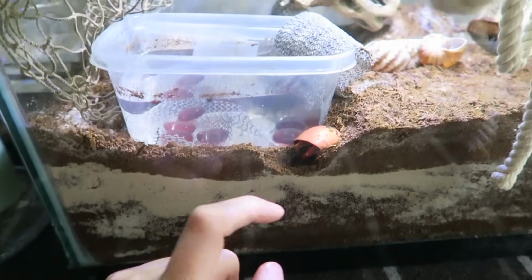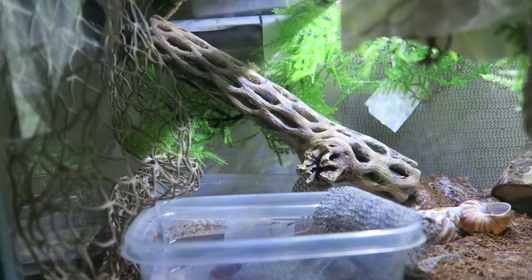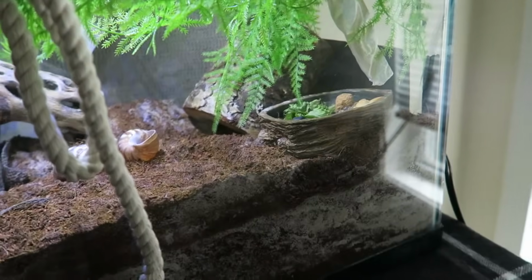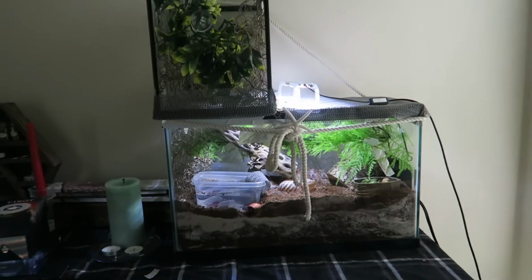We got a little guy right here. I'm gonna order some more shelves, so don't be alarmed. There's gonna be a lot more shelves in there. And then we have the wood right there, which goes up to the second level. It actually starts right at that second level right there, and they'll be able to walk up. Then their food and the little hide. So I would say this enclosure is a total upgrade from the place that they were at before.